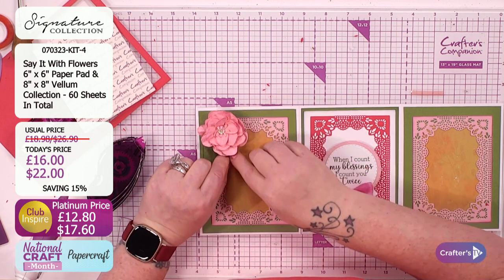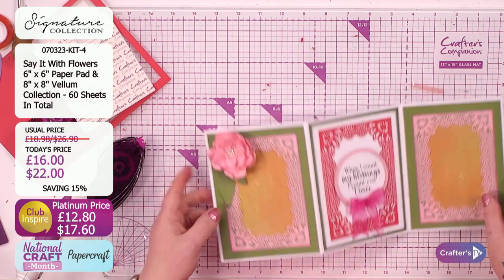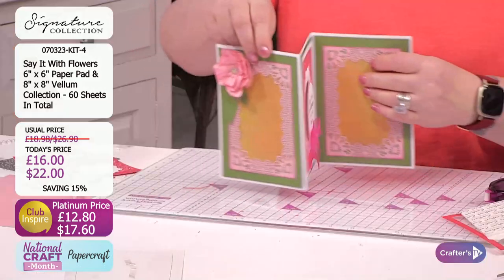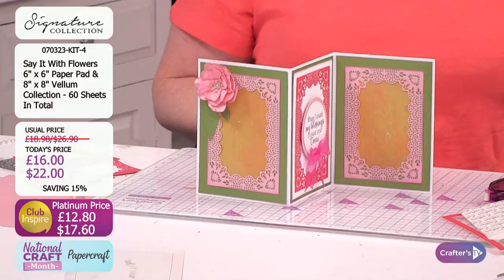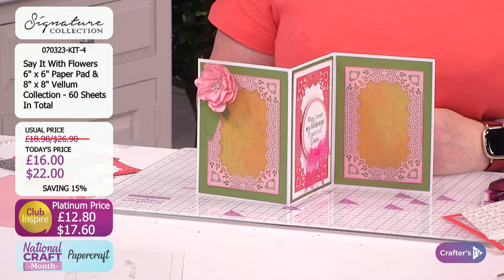Pop that there. There we go. And then that's it. So just using that frame, amazing. I love that. And actually, what that looks like is it looks like you could put photographs in that as well. So what a gorgeous present as well to do.